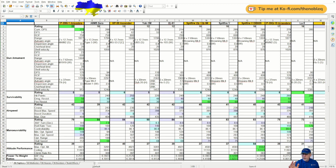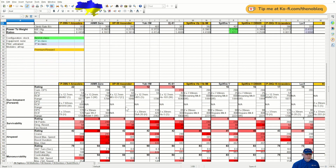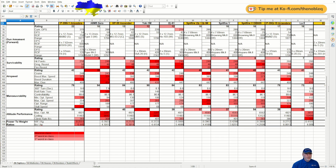It can hold its own at Tier 7, but it does struggle to get from sector to sector on larger maps, and that makes it far less effective. If we look at the worst in class figures, and again, I'm just going to hold these here for you and then scroll across so you can see the rest of them. You can see those power to weight ratios are not particularly good, discouraging you from going for a speed build.